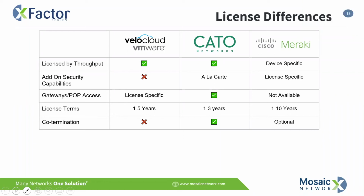Yep. And we could probably do a whole webinar just on Meraki's co-termination versus device-specific licensing, because it's actually pretty complicated how they handle those licenses. Yeah, we could spend a lot of time on that. So there's a lot of information there.